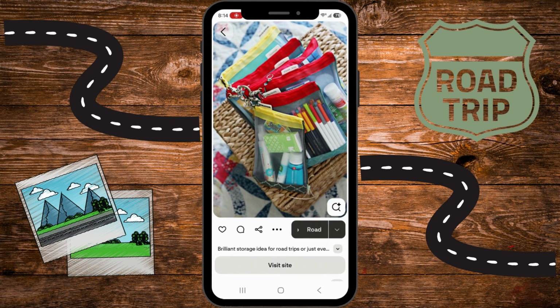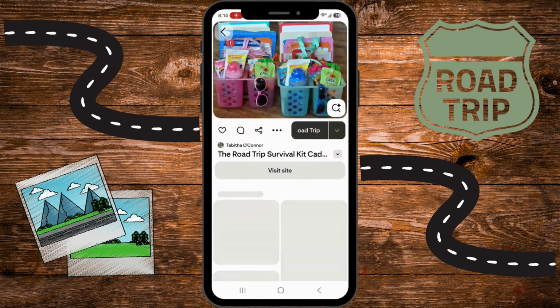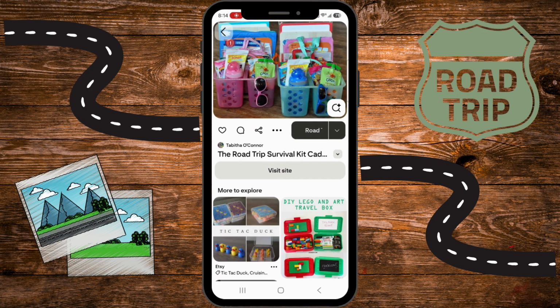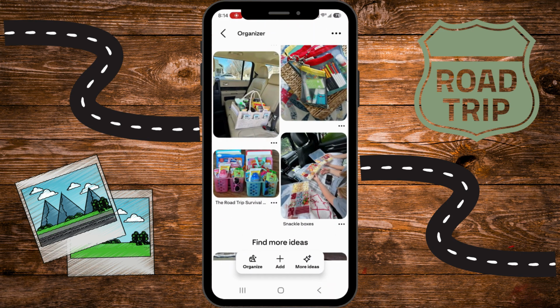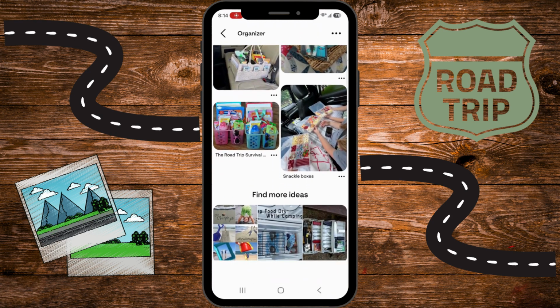I like that this one has different pouches that are on a ring, so you can keep them all together but also separate, and I thought that would be helpful and easier to find. I like these individual kid ones where they have their drinks, their snacks, but they also have books and different activities, but each kid has their own. I thought that was good. And here I like that they use craft boxes, tackle boxes, for snack organization. I was like, well, that could be helpful too.